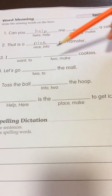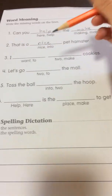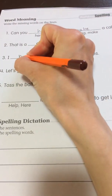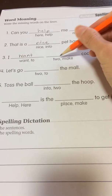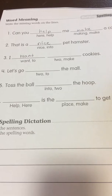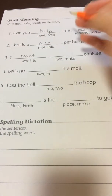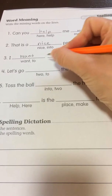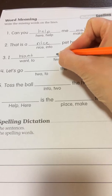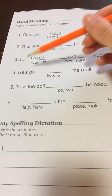3, I ___ ___ cookies. I want, I too, you can't do I too. So I want 2 cookies. Now, if you had I want to make cookies, that would be okay. But you can't have that, so we want this 2, number 2. I want to eat 2 cookies.